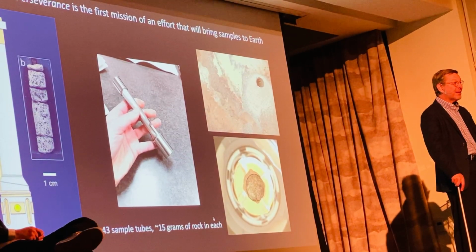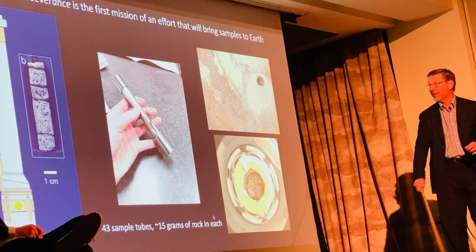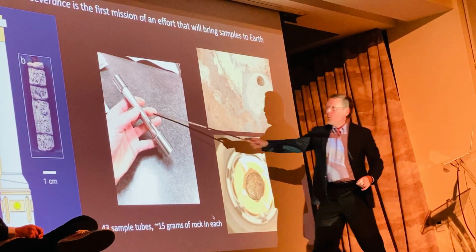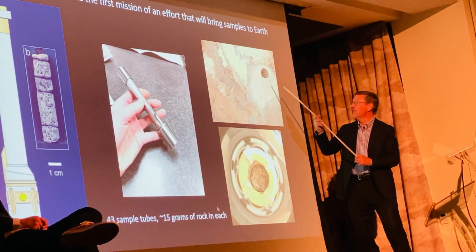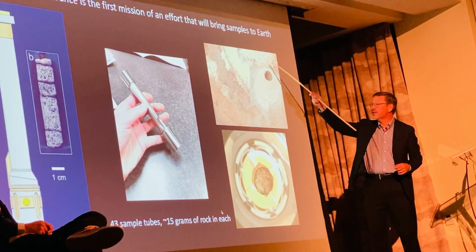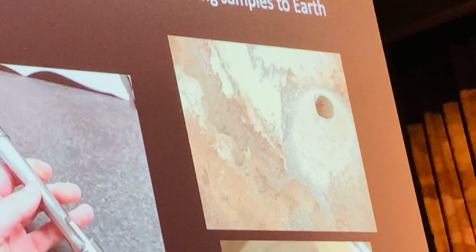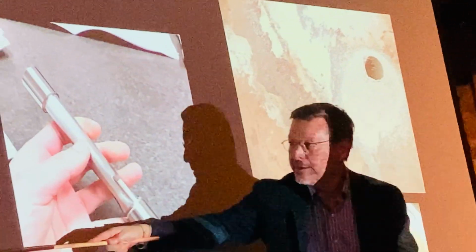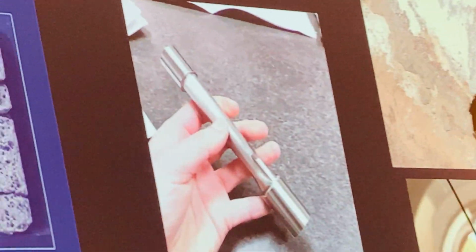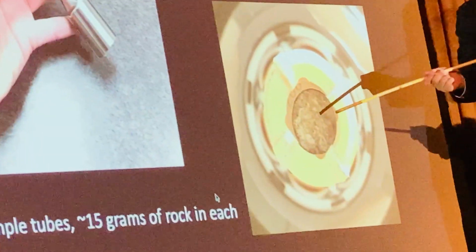But not just understand the chemistry, actually literally see if there were things that were alive in these. We're bringing back the samples in these little tubes that look like this, and here's an actual picture on the surface of Mars. The tubes, they basically drill into the surface of Mars, core the material, and it gets packed inside kind of like this, and you can see one.